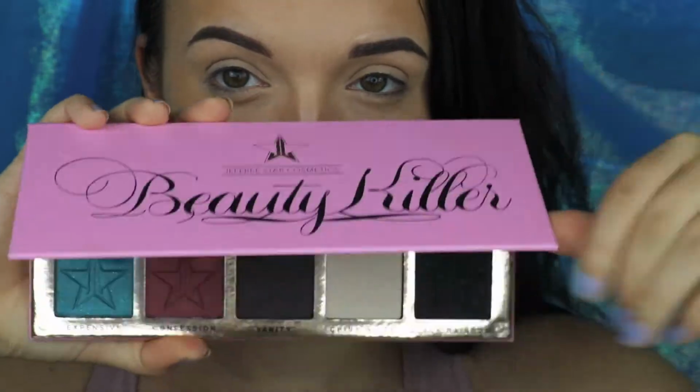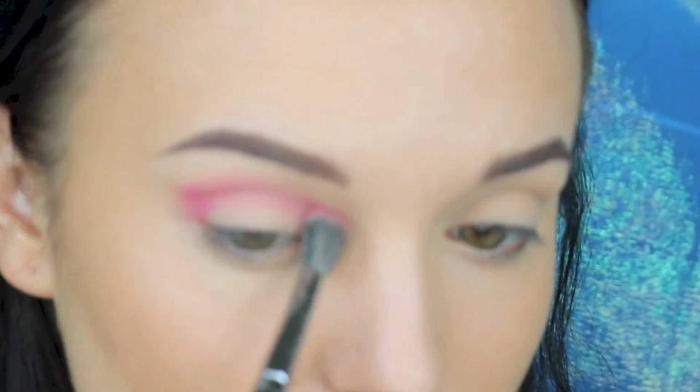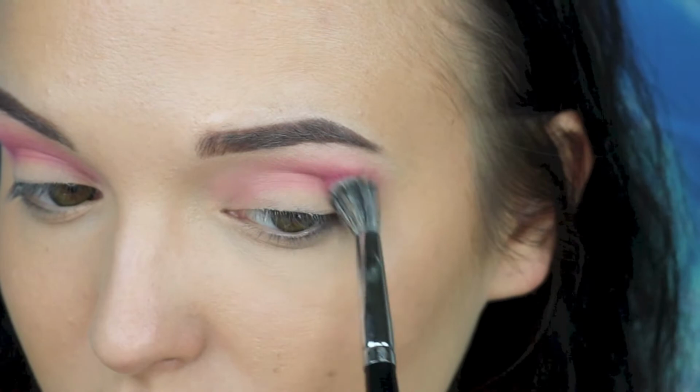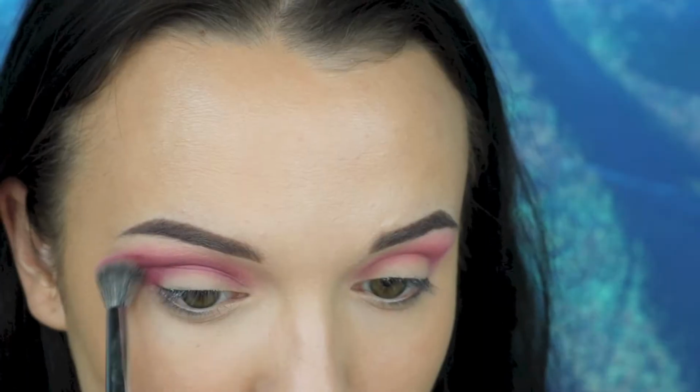Moving on to the eyes, I'm using the Jeffree Star Beauty Killer palette and applying this hot pink shade called Star Power into the crease using a fluffy blending brush. To add some more depth and dimension, I'm applying Violence directly into the crease just below where I applied Star Power to give a gradient effect.